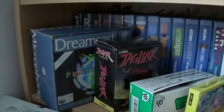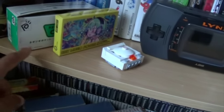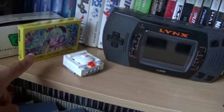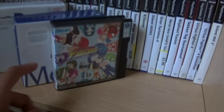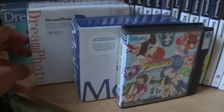So on there, we've got Planet Ring, Jag Link, Neo Geo Pocket Color, Link cable thing, and 8-bit Music Power, Lego Dreamcast, Mad Lynx, a PlayStation 4 thing, and in the background there you've got some Xbox 360 and some Mega Drive games. Down here, got all my PS2 games and Master System, and then some other things, King of Fighters for the Neo Geo Pocket, a Dream Photo mouse, which is for the Dreamcast, which is that knockoff Dreamcast with a screen attached to it.